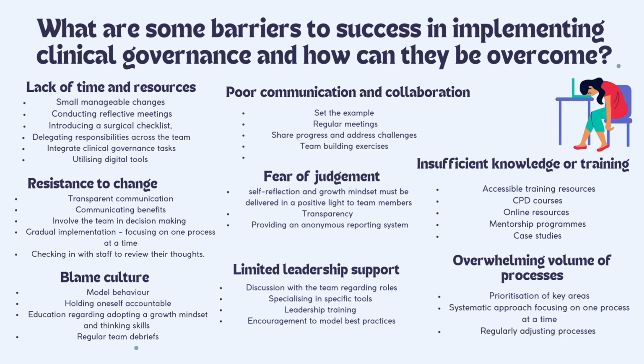Limited leadership support. Without strong leadership, clinical governance initiatives may lack direction or be implemented incorrectly. Strategies to overcome this barrier would be a discussion with the team in regards to who would be happy to step into leadership roles. Having a team member specializing in specific tools, such as one person leading auditing, one leading evidence based practice, and collaborating to educate the team and ensure implementation. This provides an opportunity for nurses to step into a role of leadership and a niche specialization to the team towards the desired outcome. Leadership training can be provided via courses and encouragement to model best practice.